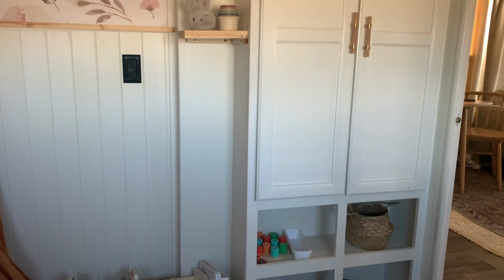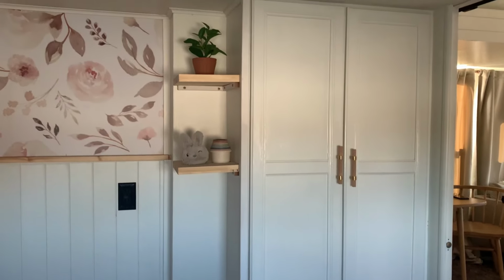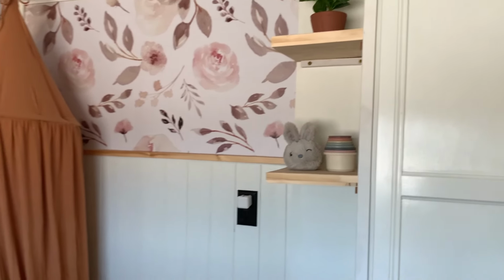Up here is her closet, which is where all of her clothes are stored. And then we have a couple of extra shelves on top for some decor. And we also put her sound machine there at night when she's sleeping.